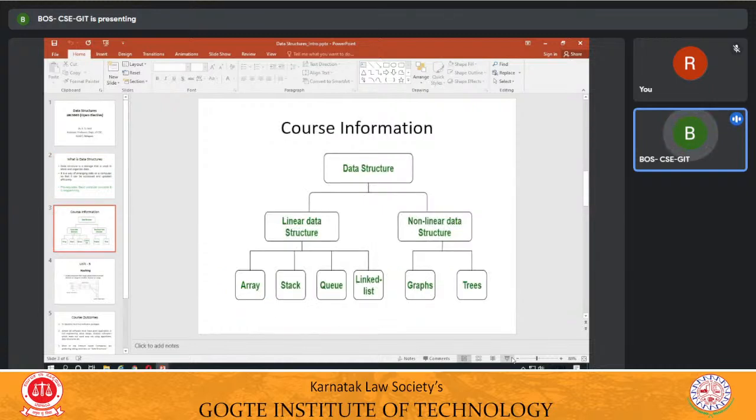Look into the graph which is presented before all of you. The entire data structure subject is divided into two types, that is linear data structures and non-linear data structures. In linear data structures, again we have four different types of data structures. One is array, second one is stack, third one is queues, fourth one is linked list. In this, the first one you have already studied in your C programming.